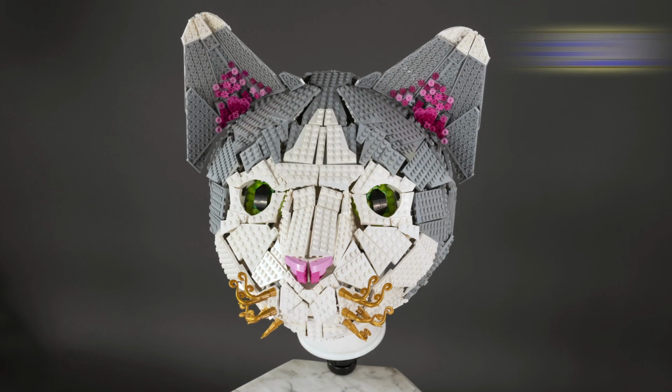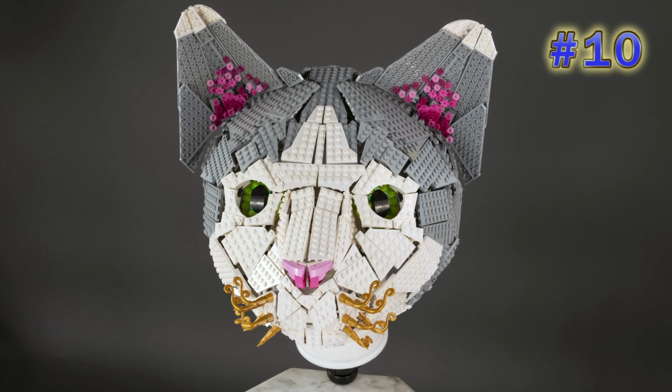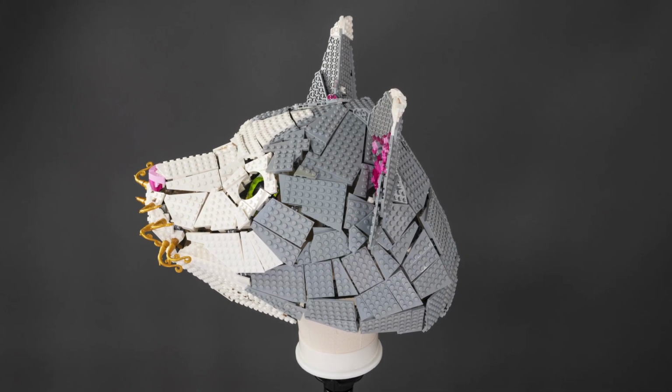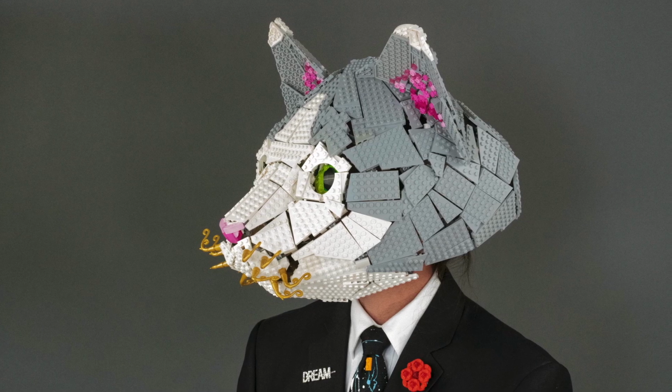And now we are jumping into the top 10 models of the week. From Michael Kanemoto, this is Sir Meowsalot, or this is actually a giant cat mask, and then I consider the person wearing it Sir Meowsalot.